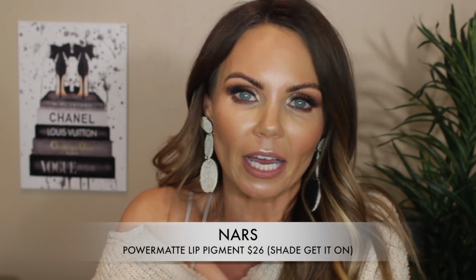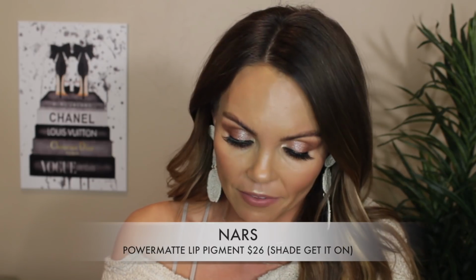These are fantastic. So the other one that I love, love, love, love, love, I get excited when I talk about stuff I love. This is from NARS. So this is in the shade Get It On, and I freaking love this shade.